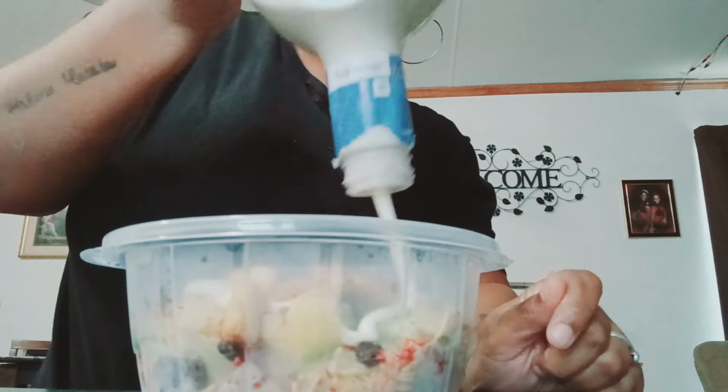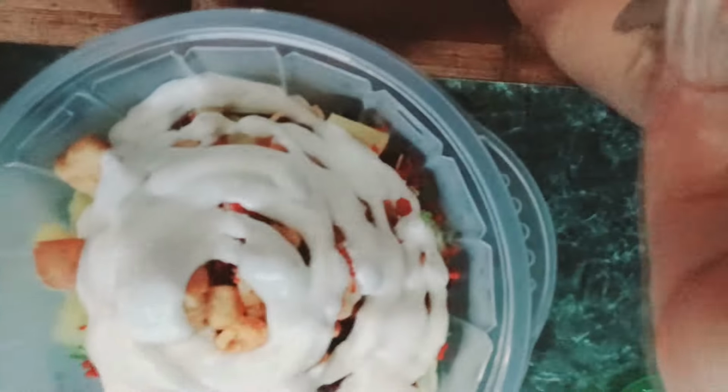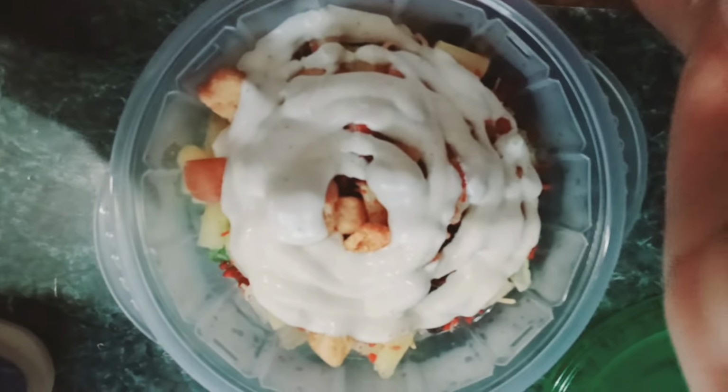I think next time I'm going to actually get fat-free ranch instead of this one. But this is just one we have around the house already. So I probably put way too much ranch in my salad. And I think I actually put more than that.